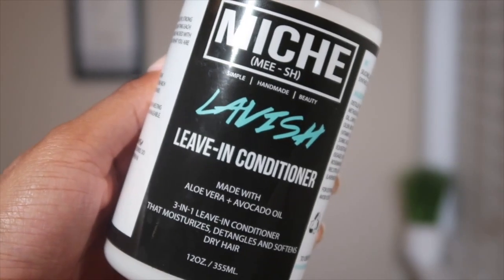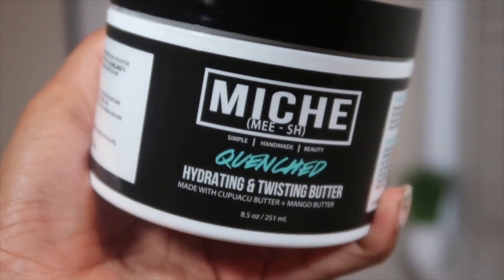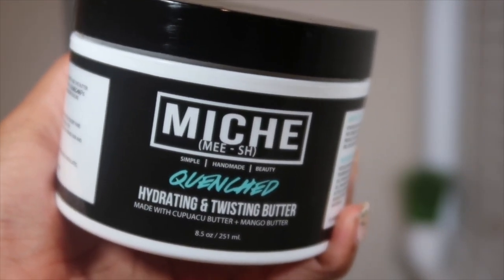How I applied the products was I started out with the Lavish leave-in conditioner. I applied that first, and then I went behind that and I applied the Quenched Hydrating and Twisting Butter.